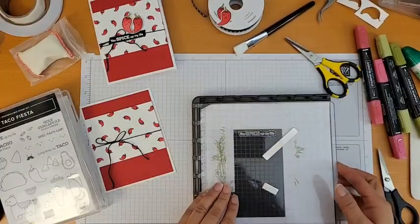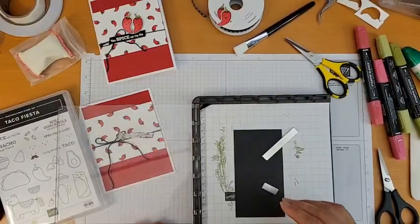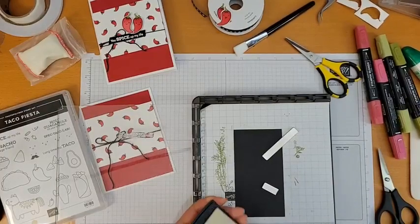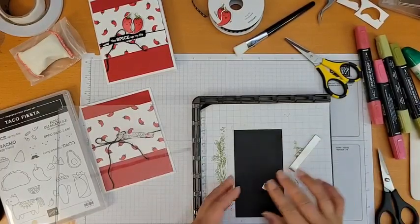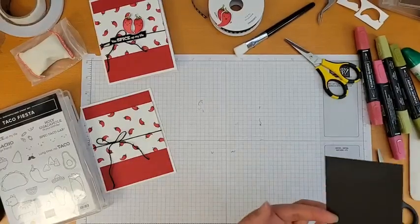I feel like I'm just going to ink it up one more time because I'm not sure. Oh yeah, I think it's okay. Sorry, I just want to make sure all the letters got inked up properly. So let me just move this out of the way.